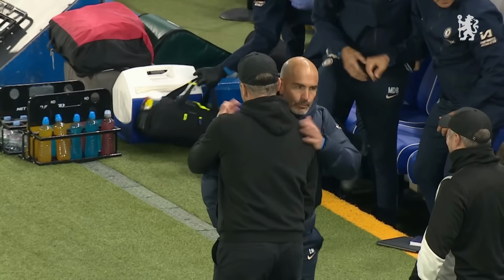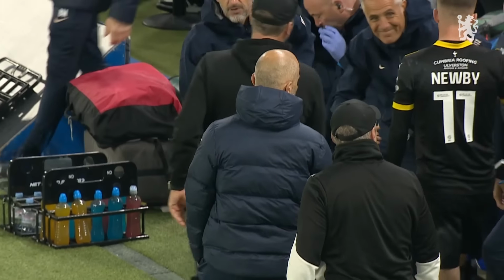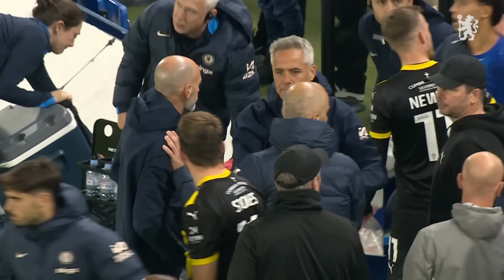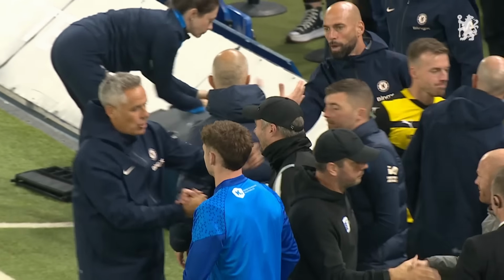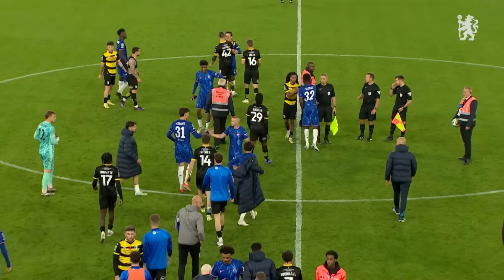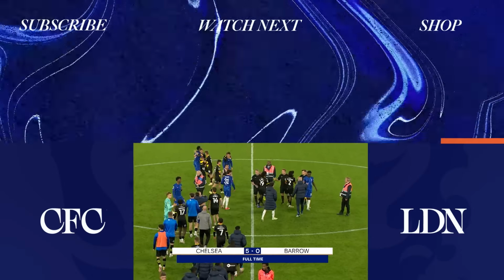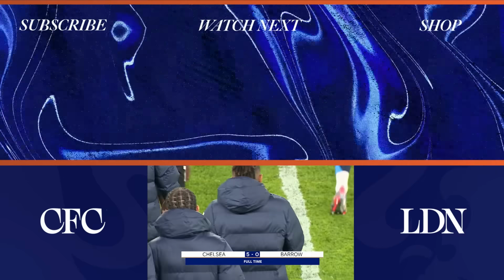Easy as you like for Chelsea tonight. Christopher Nkunku with a hat-trick, an own goal from Farman, the Barrow keeper, who presented the ball to Nkunku to complete his treble. Pedro Neto getting his first in blue as well. Barrow worked hard, but the difference in quality between the two teams was just too vast. Final score at Stamford Bridge: Chelsea 5, Barrow 0. The Blues saunter into round 4 of the Carabao Cup.